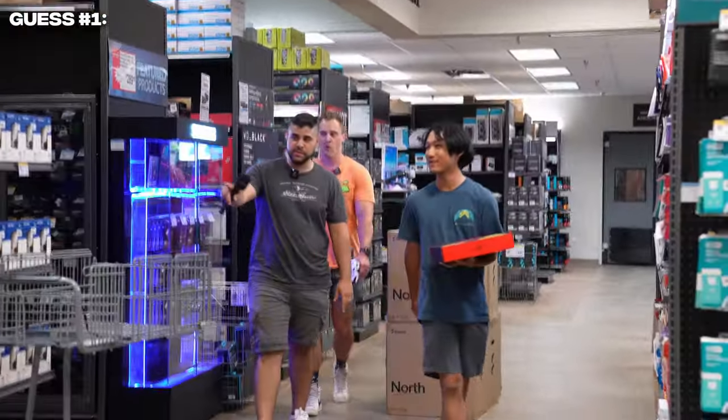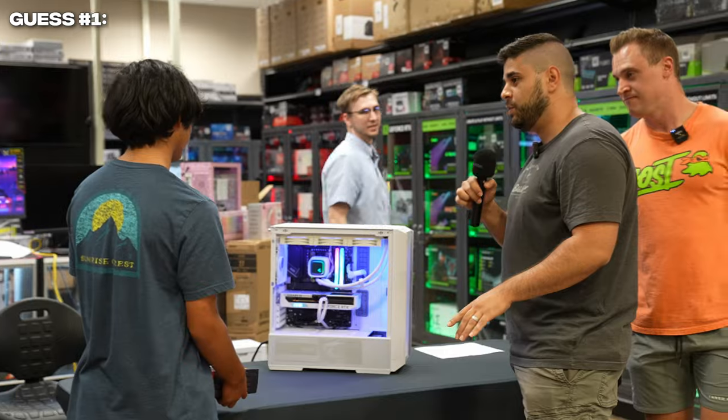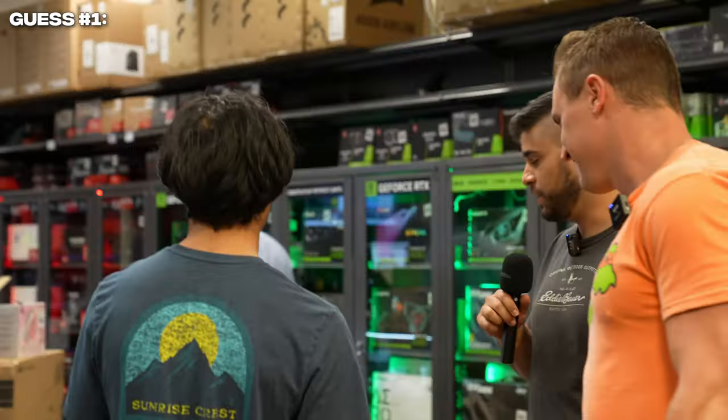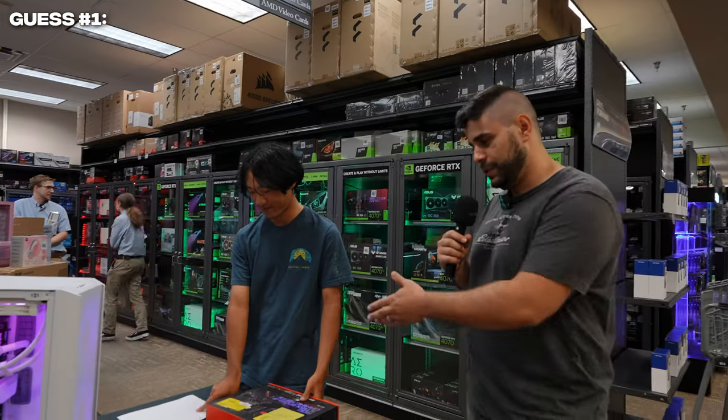Here's what we're going to do. That PC right there, I just built it. You can guess the price, and the closest out of the 10 people will win it. Does that make sense? You can look at the spec list, and you have to answer within 60 seconds. Ready? Take a look.